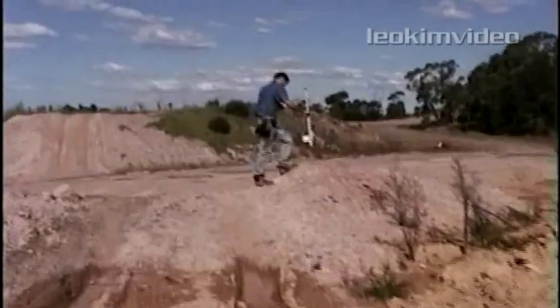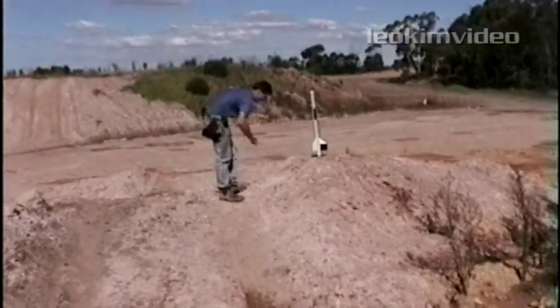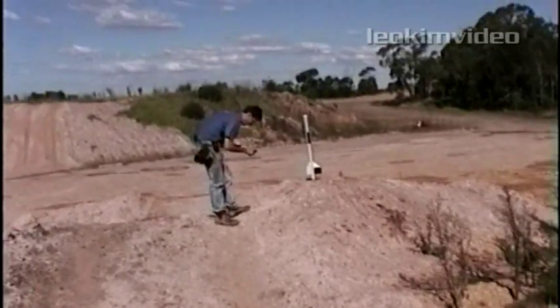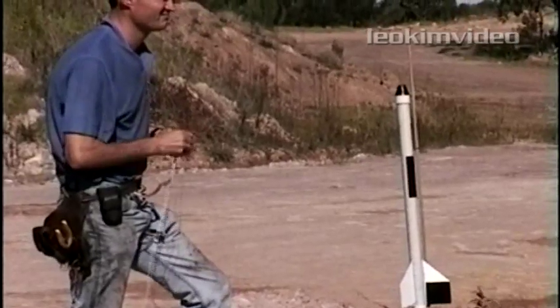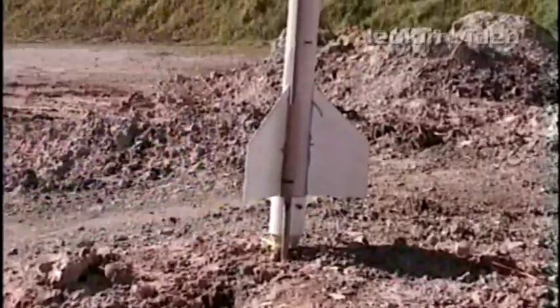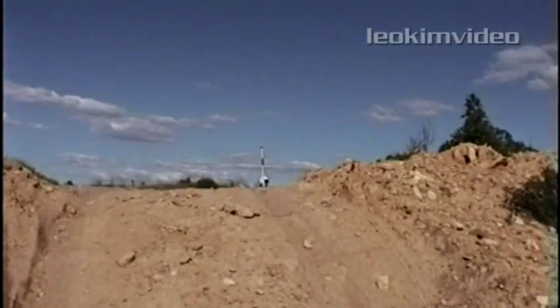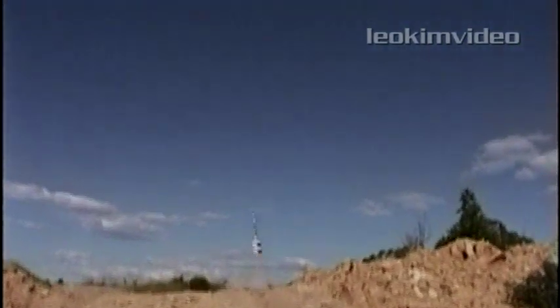The K2 was next to launch. Carl carefully prepared the motors and adjusted the flight angle away from surrounding property. You ready? You ready? They're standing by. Stand by. Fire.